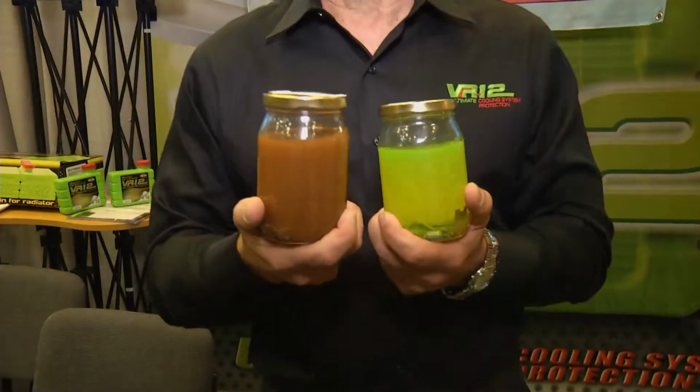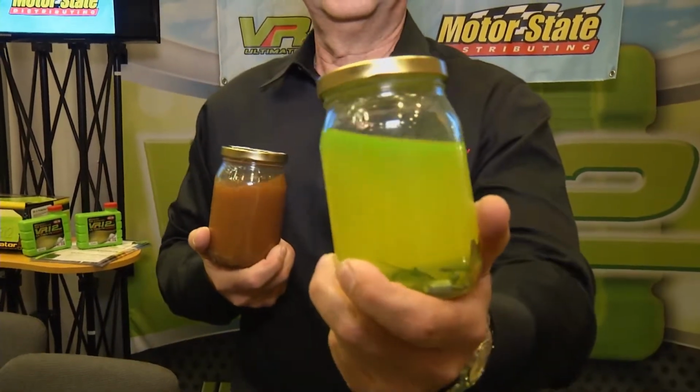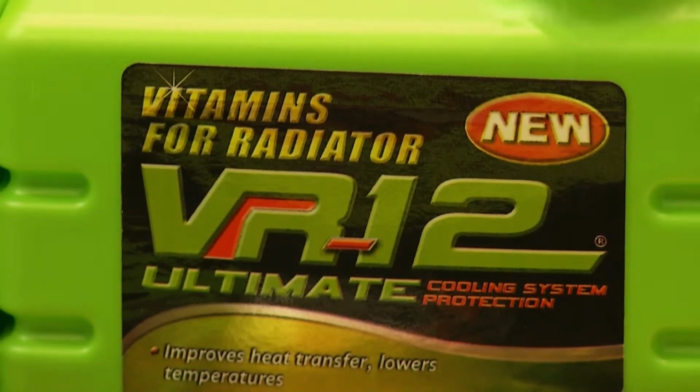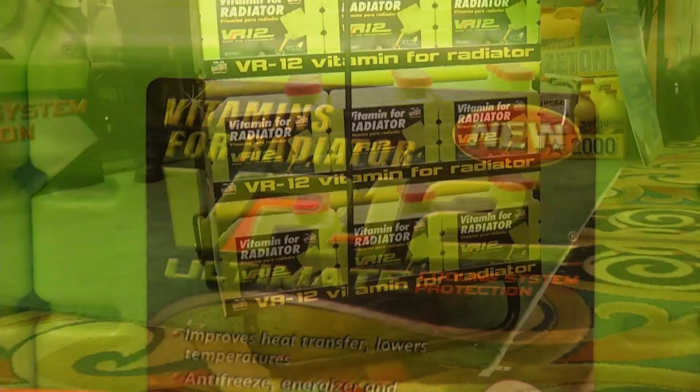We got Louis Latour here with VR12. Give us a little bit more of an insight of how that works and why it works so well in a racing engine. Thank you, Dave. Nice seeing you again. VR12 is specifically made for racing engines. In other words, we make water racing water. We take water to the next level. We help with electrolysis. We also help to control oxidation. A very important thing about VR12 is that it is organic, biodegradable. It's a product for the future of our children's children.